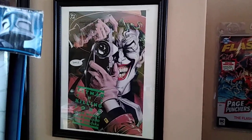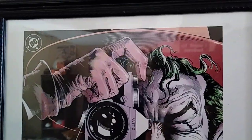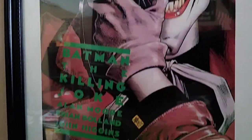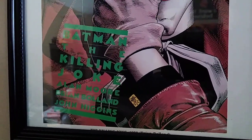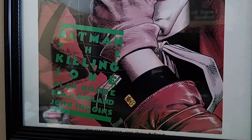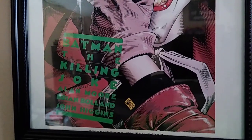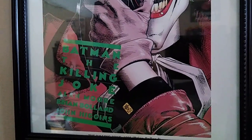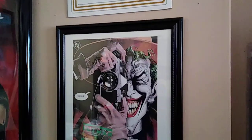I think I might have paid like $15 or $20 for it, but I love it so much. It is just iconic, and I love the artwork on it. The artwork is just super sick. And I'm not surprised by how the artwork is on that, because that was done by the legendary Alan Moore, who I believe, correct me if I'm wrong, was involved with Watchmen for DC Comics as well, and that doesn't surprise me in the least bit.